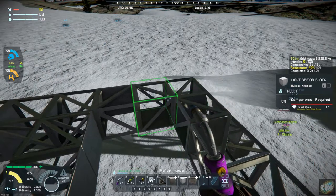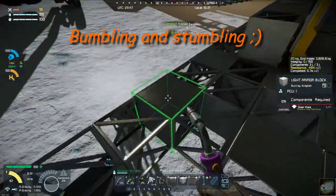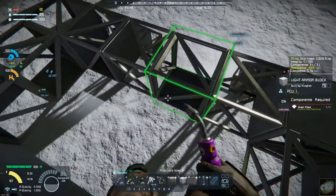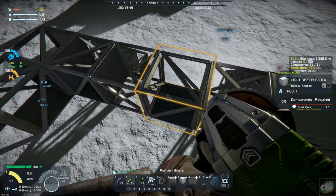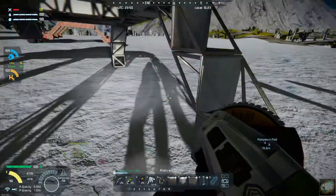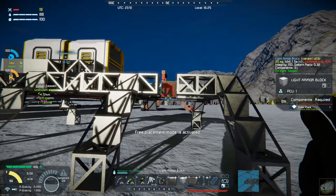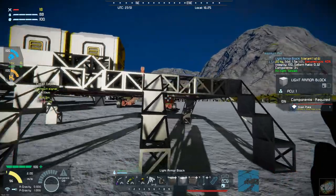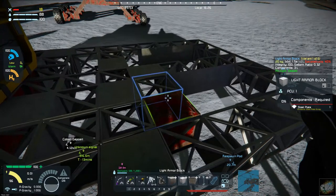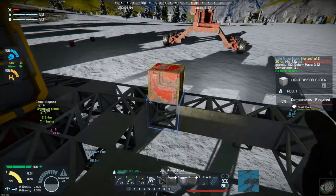Uh-oh, I think I got caught in a hole here. Oh no. Oh, let's see if we can grind our way out of this one. There we go. Alright, I better put that block back in. And I better fill those in, at least so we're not falling through the cracks.